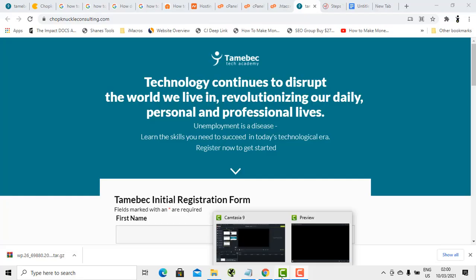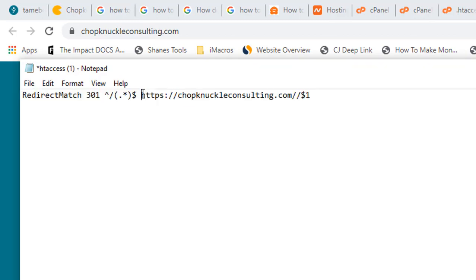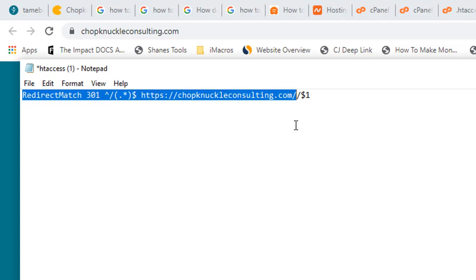Okay, so to make sure that you understand what I was talking about and where you have to place the code, make sure that this domain that is here should be your new domain. The domain name that you're trying to transfer your website to, that should be the domain that should be here, not the old one. And now, where do you place this code? You copy the code after you have replaced this domain with your new domain and place it on the new .htaccess file that we just created on the old domain.